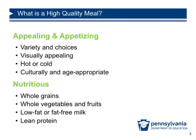Many of you may be asking yourself, what is a high-quality meal? A high-quality meal is one that is appealing and appetizing to the children being served, and it is nutritious. There are a variety of ways to make a meal high quality. You should focus on areas to improve quality that are feasible for you and for your site. Let's first walk through some ideas to make the meal appealing and appetizing to kids.